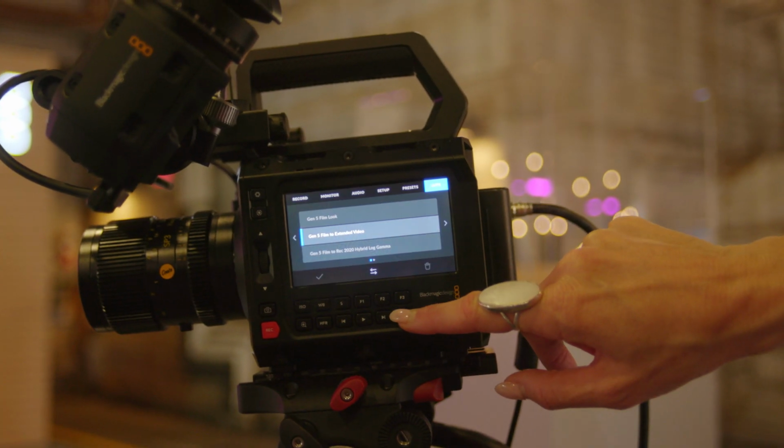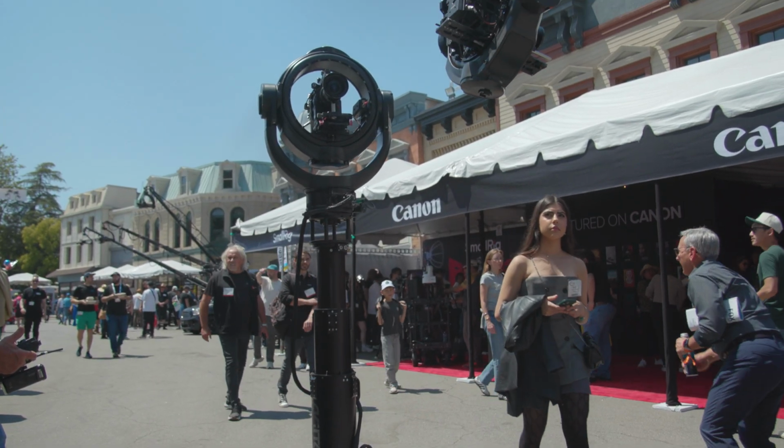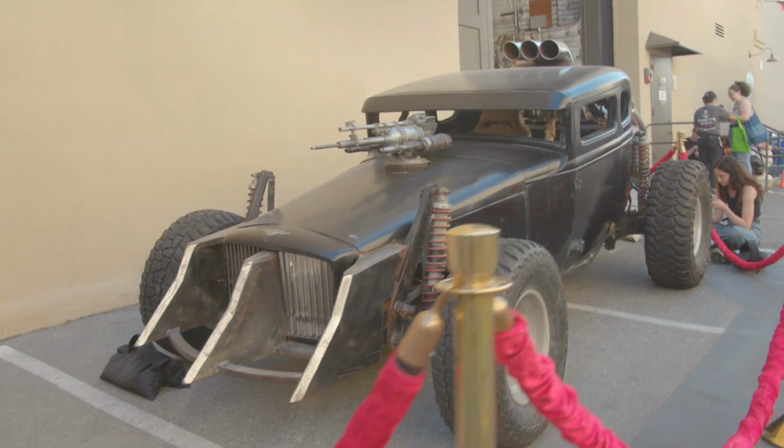This year I was lucky enough to get to attend the Cinegear Expo, where they had everything from, of course, new cameras, anamorphic lenses everywhere the eye could see, gimbals, techno cranes, remote-controlled jib arms with 360-degree orbital rotating heads. I mean, it was just mind-blowing, all the cool stuff I got to see there. So, if you get an opportunity to check out the Cinegear Expo, I highly recommend it.